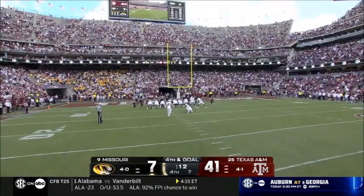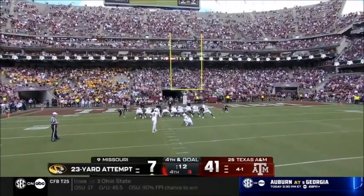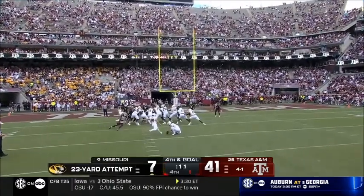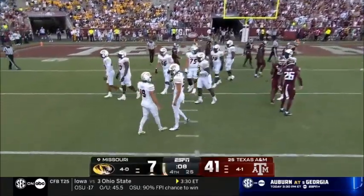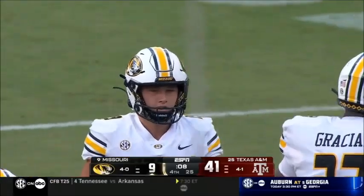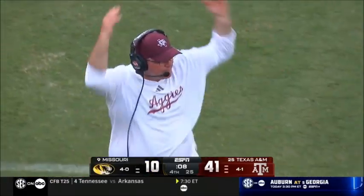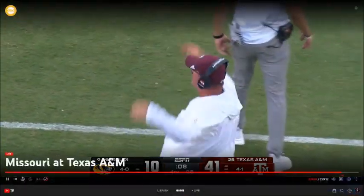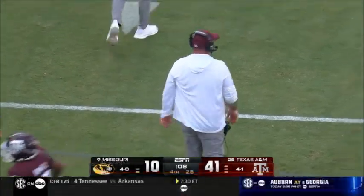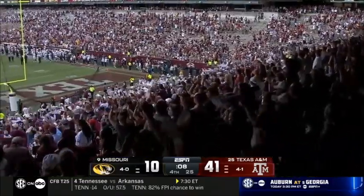Had the go-ahead field goal in double overtime against Vandy. To some people, this is a very important field goal. If you do the math, it's over and out. With eight seconds, huh? And Mike Elko pumping up this crowd, saying thank you for the support of the 12th man.